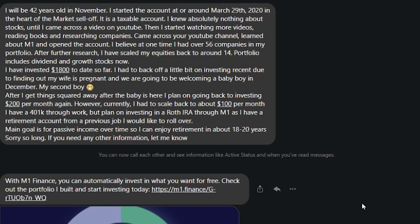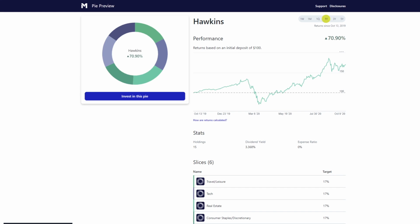It says the main goal is for passive income over time so I can enjoy retirement in about 18 to 20 years. So let's go ahead and load up this portfolio and let's take a look and see how everything is going on here. So this is awesome. I'm pretty excited for this one. So it shows right here in the last year, again, this is all hypothetical.